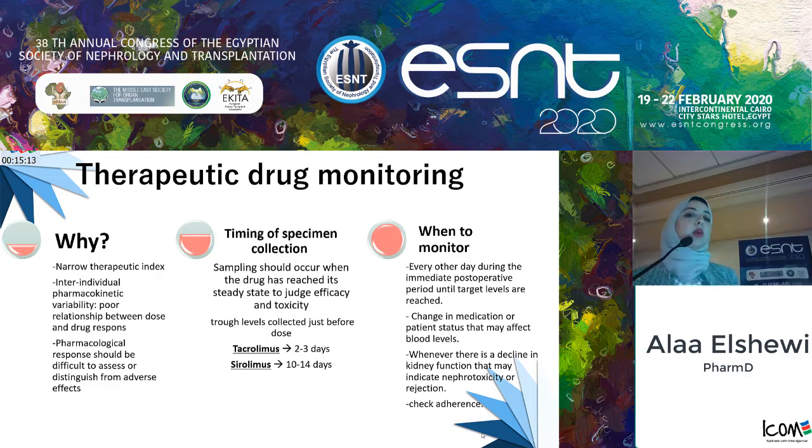So, as clinical pharmacists, we will utilize therapeutic drug monitoring. Why? Because of the narrow therapeutic index, high inter-individual pharmacokinetic variability, and pharmacological responses that are very difficult to assess or distinguish from adverse events. Timing of specimen collection is very crucial. We have to wait until the drug reaches steady state concentration to better judge its efficacy or toxicity after dose introduction or dose modification. We have to wait 2 to 3 days to take samples of tacrolimus and at least 10 days for sirolimus. When to monitor? Whenever we make any changes in the medication or there is a decline in kidney function, and we can also use it to check adherence.